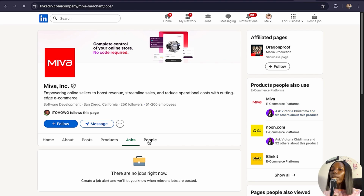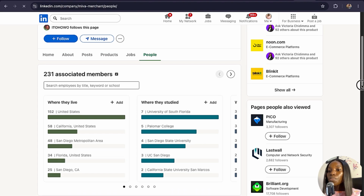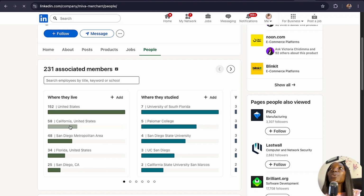So let's go back. When you click on the people's page, you can see all the employees. Okay, so we have where they live, United States. Now there was something I talked about last time, that there's a way you can find out companies that are remote first. One of the ways I find companies that are remote first is by checking their people's page. Their people's page typically means their employees, right? So if you see that all the employees are scattered all over the world, it means that this company operates remotely and you can apply to those jobs. But if you're seeing United States, United States, United States, all their employees are in the same location. Yeah, it might be United States, but it could be different parts of the United States. So this is how you find out where their employees are located.